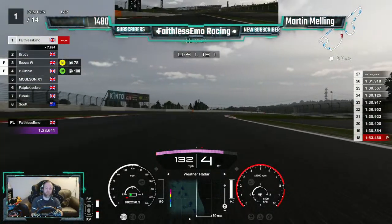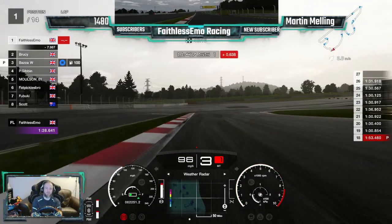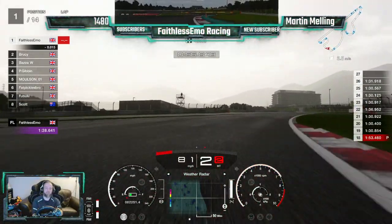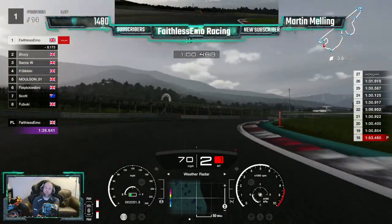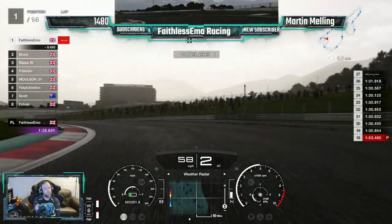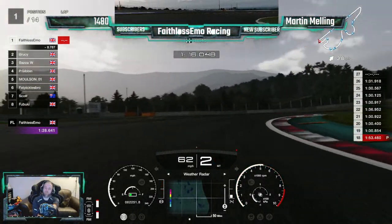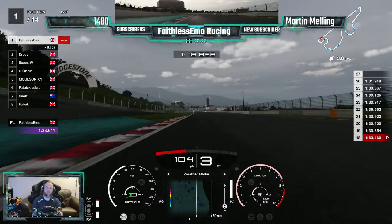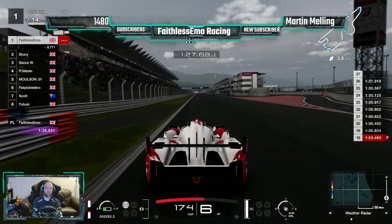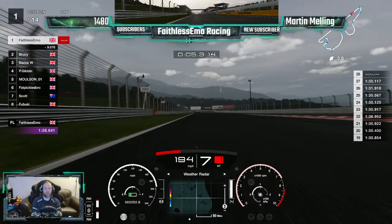Recently closed up from that battle with Bazza and the traffic. Oh, Bazza's gone to wet tires. I don't think it's wet enough for wet tires yet. Rain now. See it? Yeah, windscreen wipers are on. And rain lights are on. But it's not just gone over the threshold yet.